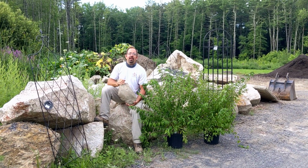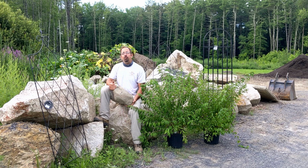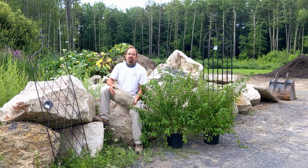All right, so for your Thursday 3, we have you in a different part of our nursery. We're in the backside, kind of our bulk area. Our paver, really our boulders this week, rocks, good old-fashioned rocks. I love rocks, use them every day. Love digging them up out of the ground, especially finding them. It's like a little treasure.